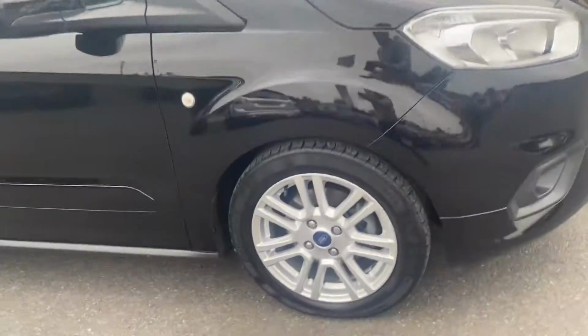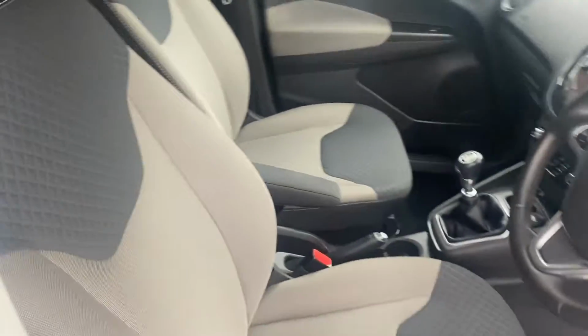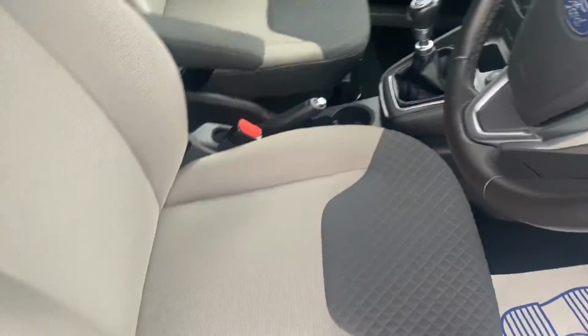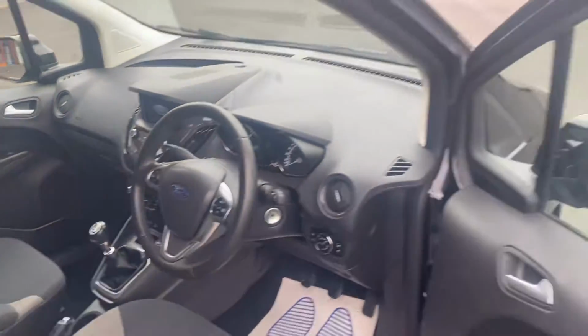Now onto the rest of the vehicle. It also comes with these beautiful 16-inch alloy wheels. I'll open up the vehicle so we can take a look into the interior. As you can see, it comes with this comfortable cloth upholstery, and we'll get onto the rest of the interior features a little bit later on into the video.